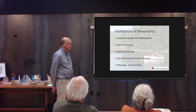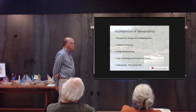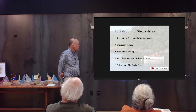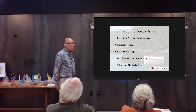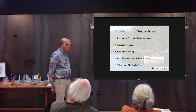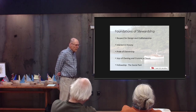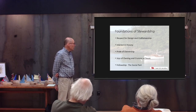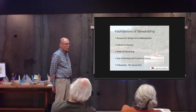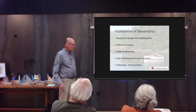And I think it can be explained by what we see here on the screen, what I call the foundations of stewardship. It starts with a respect for the design and craftsmanship that goes into these boats. It does include a lot of interest in history, as we've already discussed. Pride of ownership is a big part of this. There are joys of owning these classic boats and cruising them that you don't find in being aboard more modern boats. There's something special about them. And finally, there's a social part, the fellowship that we share with other owners of these classic boats is very important.